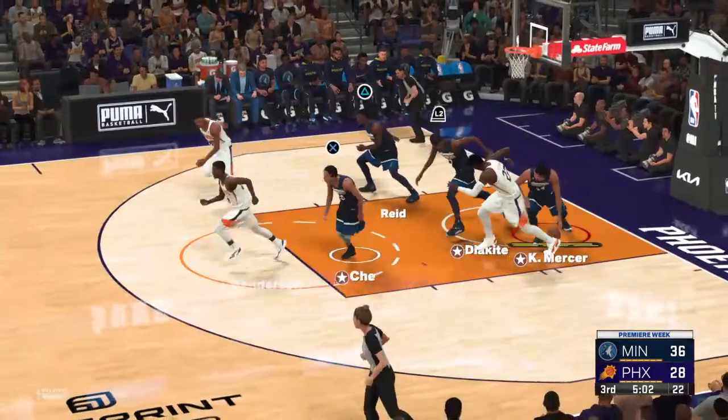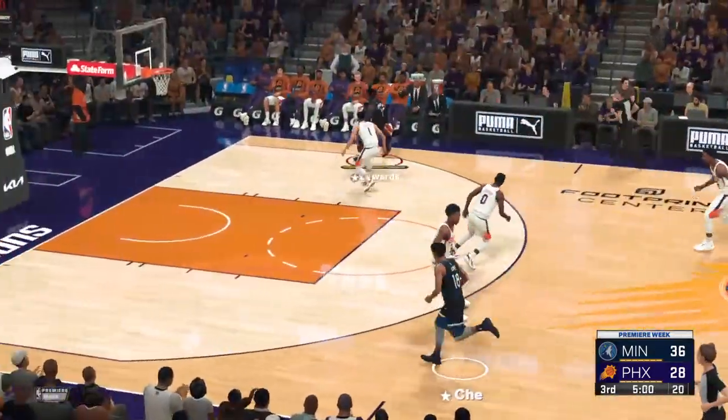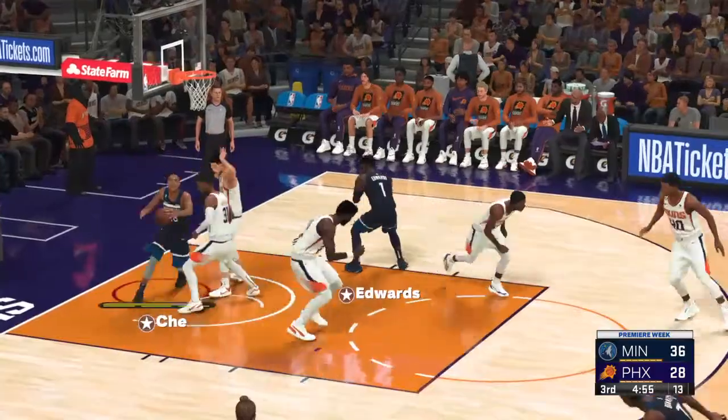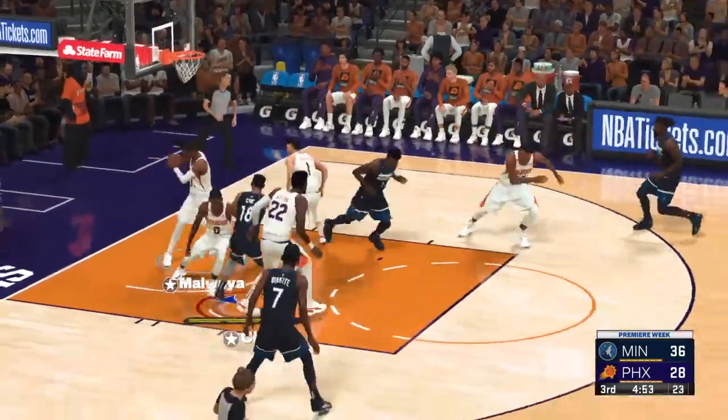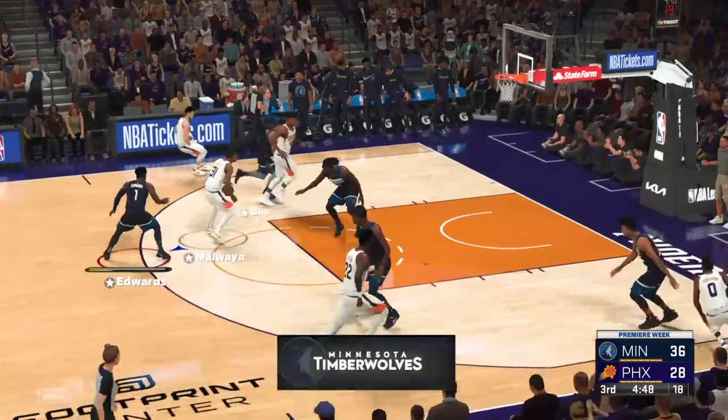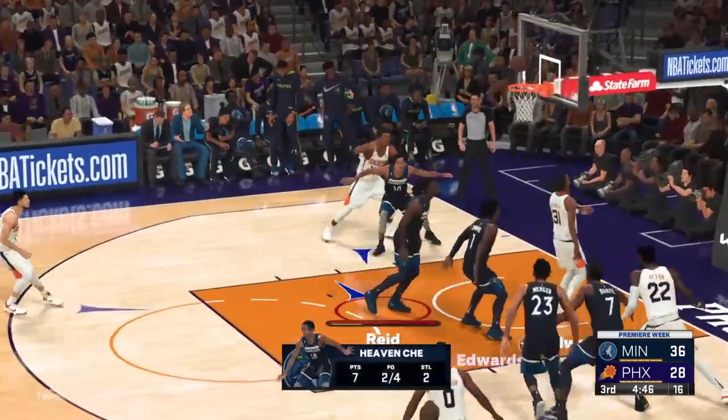Nice fake with the layup off the mark. That is some tough defense there against one of the better finishers in our game. Here's Che. That shot is off, and Phoenix will come the other way. The team starts the second half missing 4 of 5 shots.